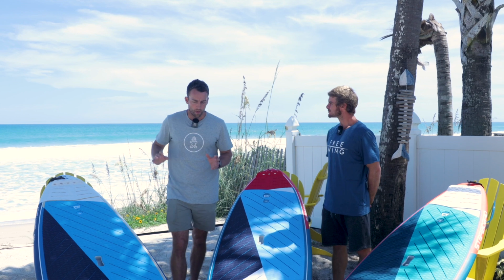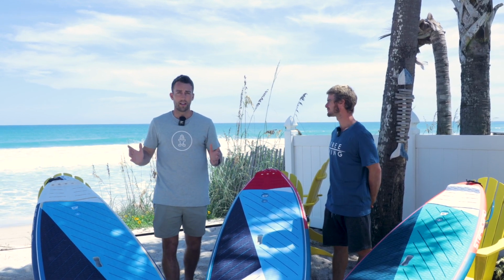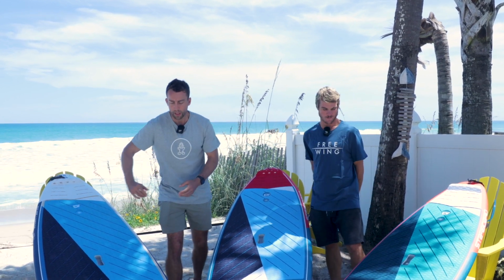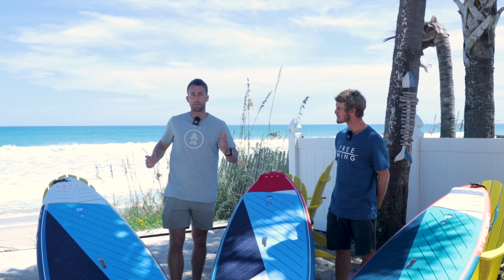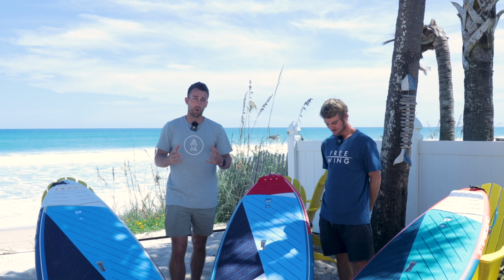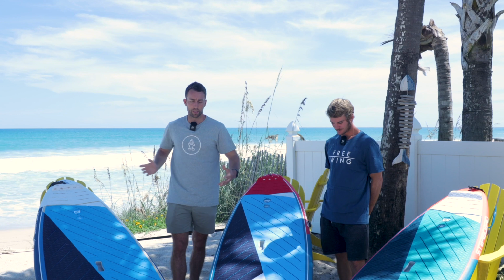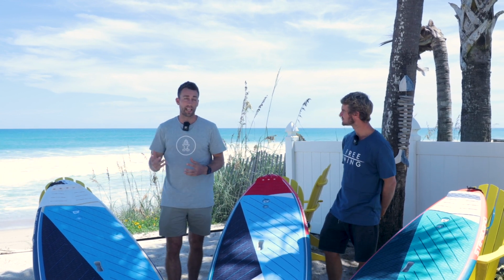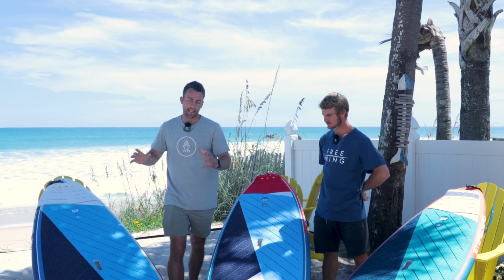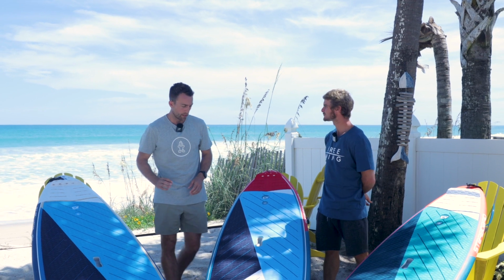So the Wedge as a general range, all of the sizes are 32 wide. That gives you really good stability and comfort from the width. And they're from 11.2 down to 8.0, so you have a range of sizes. The bigger boards are more crossover between cruising and surfing. The smaller sizes are more dedicated surfboards. So the Wedge 8.0 is a scaled down version of the 8.7. It's a new model for 2023.